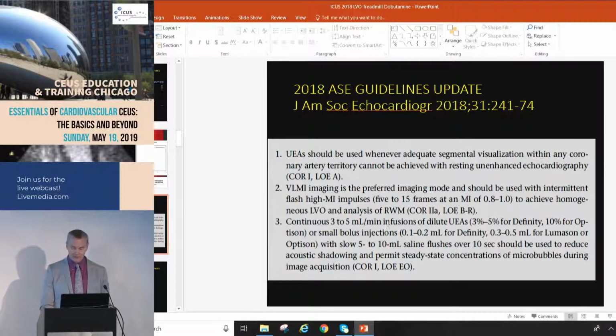And here are all the different modalities. Some of you have asked me about what we use. We use this 3 to 5% solution of Definity. Or if we use Optison, we use a 10% Optison infusion. Or if we're using Lumason, we'll use a small bolus of Lumason between 0.3 and 0.5 mLs. These are all somewhat lower than what they say on the package insert because the very low MI imaging techniques are so sensitive to the contrast that we find that even just 0.5 of Lumason and then a slow flush works very well for giving us a nice period of time of perfusion that we can do that high MI impulse and look at regional wall motion.